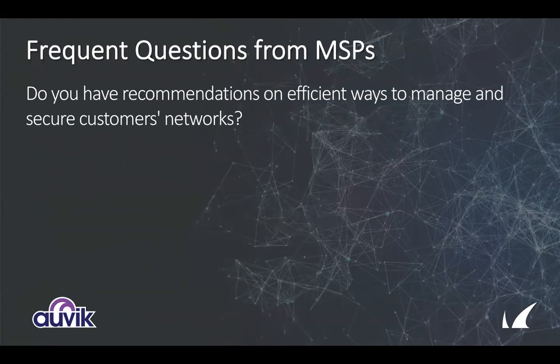So our next question comes from a management perspective, especially when, as an IT service provider, you have multiple clients, multiple networks, multiple firewalls to manage, and you have limited staff to also manage those firewalls and the networks. Ray, I'll begin this question, I'll pass it back to you. Do you have any recommendations on efficient ways, best practices and tips to manage and secure customer networks?